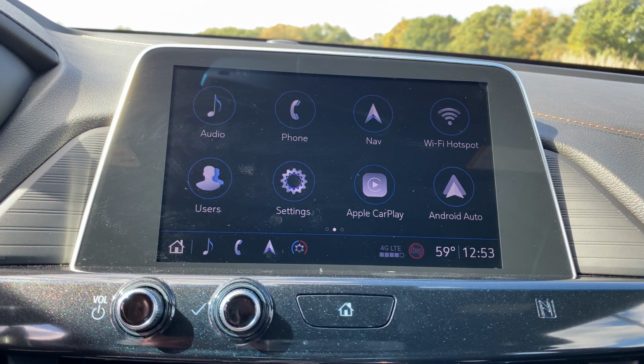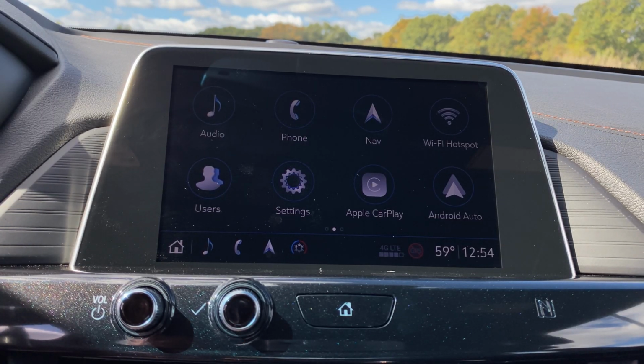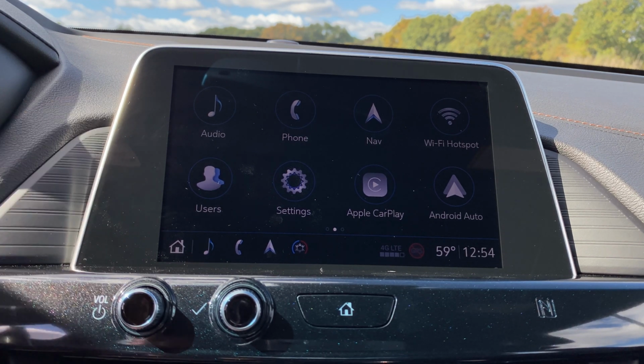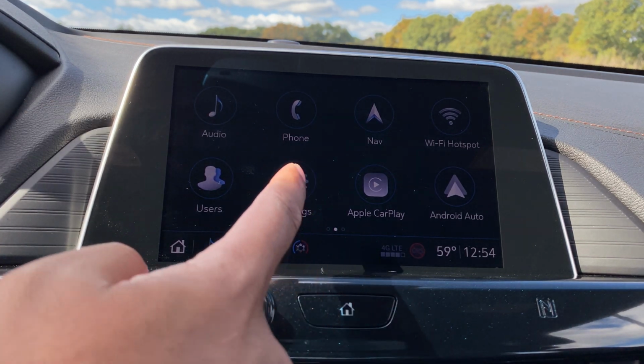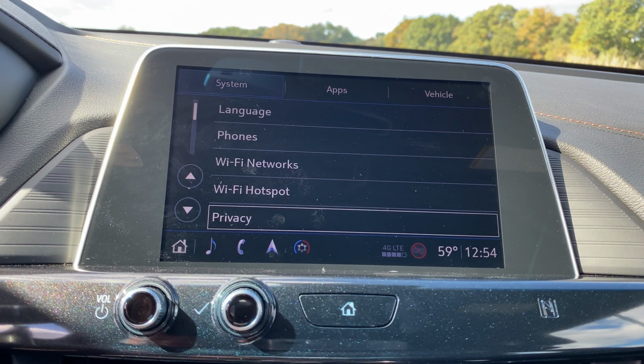Cadillac's native navigation system. And if you want a deeper dive of this infotainment system, check out my Cadillac CT5-V review, where I go into great detail about this infotainment system, which you can control from touching the screen. You can control it through this knob right here, or the dial in the center console.